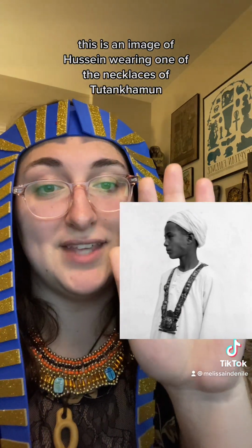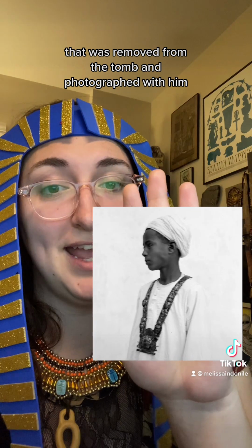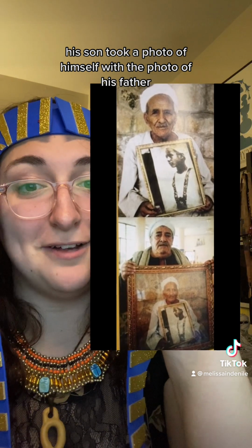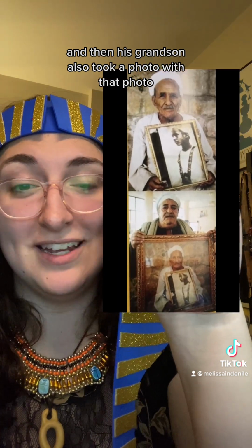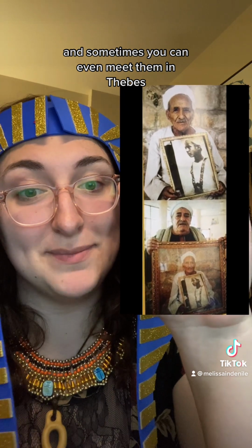This is an image of Hussein wearing one of the necklaces of Tutankhamun that was removed from the tomb and photographed with him. Many years later, his son took a photo of himself with the photo of his father, and then his grandson also took a photo with that photo. This family is still very proud, and sometimes you can even meet them in Thebes.